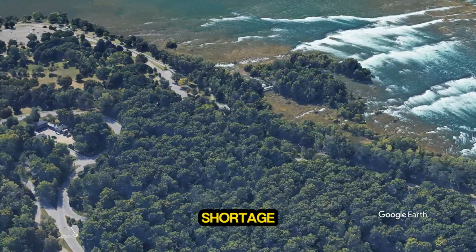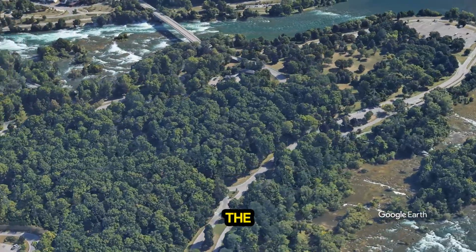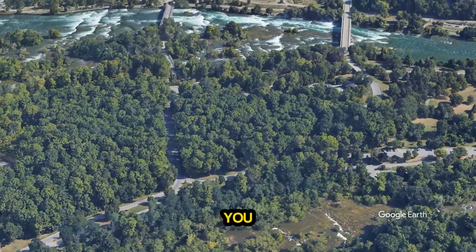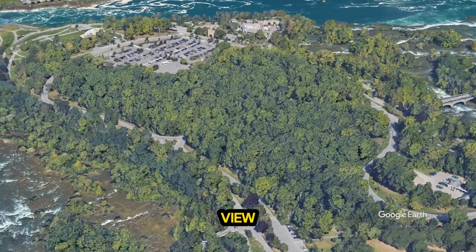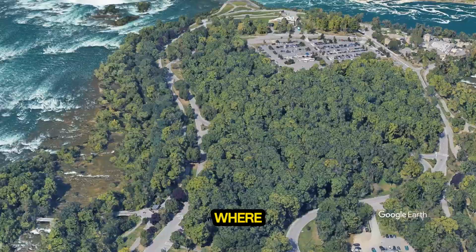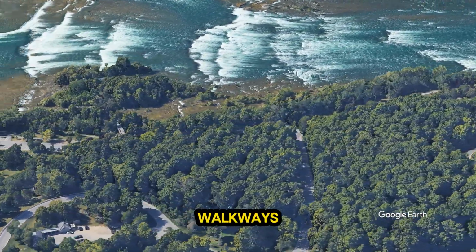There's no shortage of ways to experience the falls. Take a ride on the famous Maid of the Mist, a boat tour that takes you right into the heart of the misty spray, or get an up-close view from the Cave of the Winds, where you can feel the raw power of the water on wooden walkways.